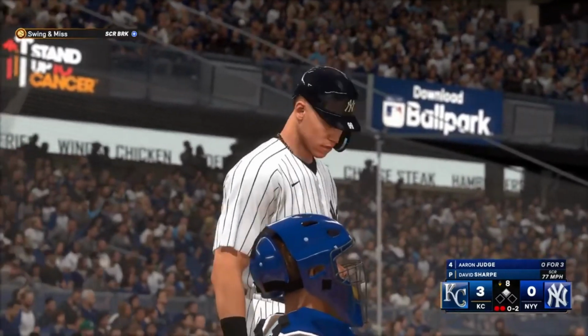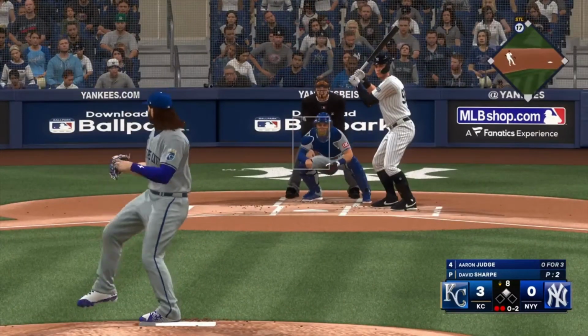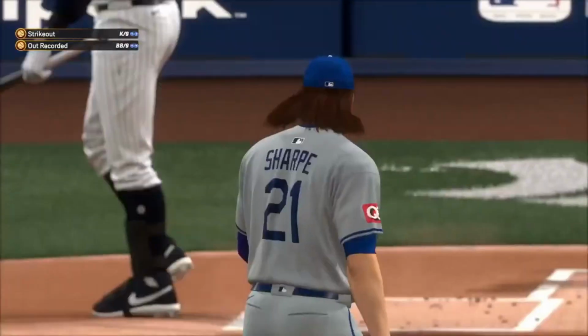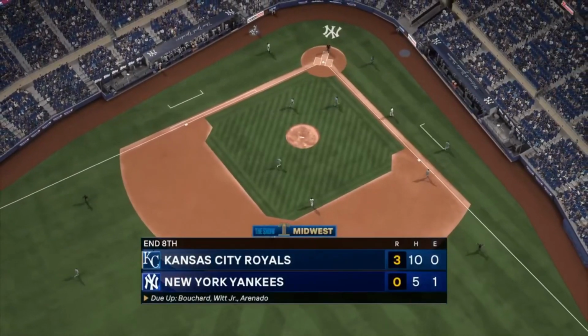He's dealing with a great two-strike hitter right here. The strikeout is not automatic. Kicks and fires. Got him looking, and he did not like the call. The Yanks lead one, still down 3-0.